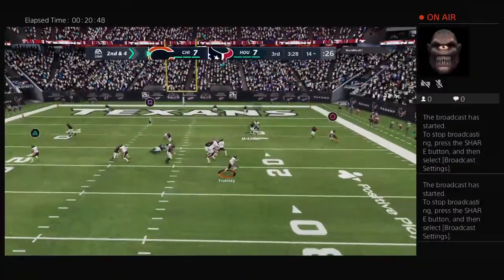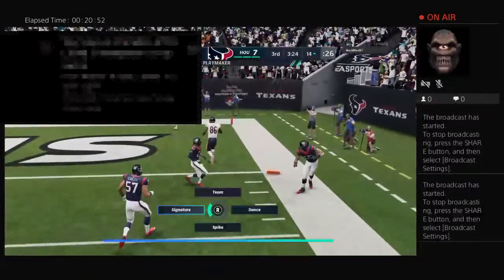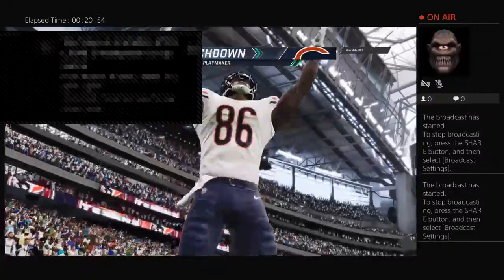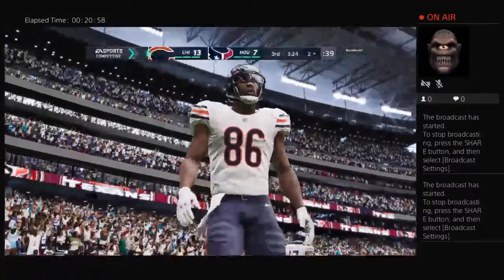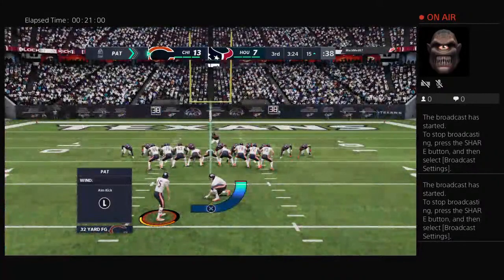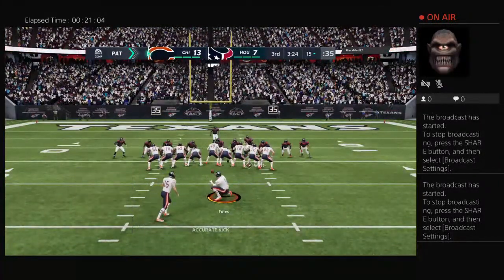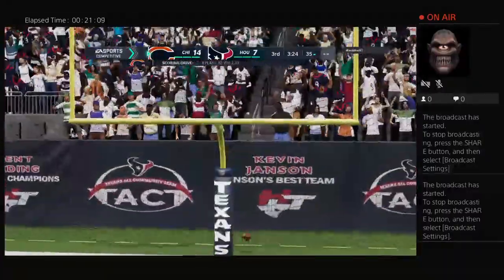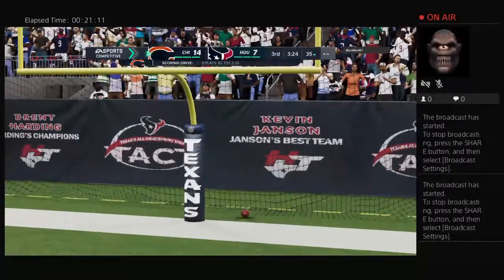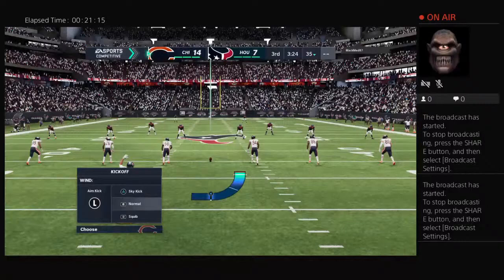On 2nd down and 4. Trubisky eluding the pressure right. Finding Harris over the middle. And he is in. Touchdown, Chicago. A 14-yard touchdown. And the Bears have taken the lead. And he's got it. It's now a 14-7 ball game. Makes the score Bears 14, Texans 7.